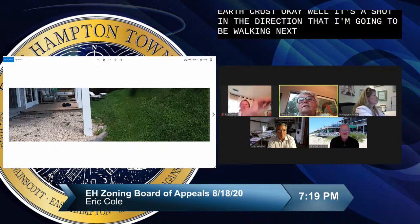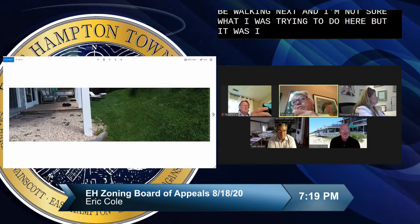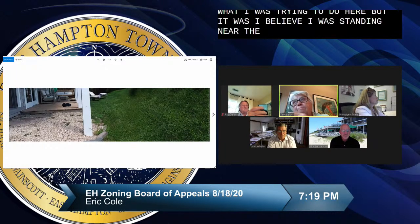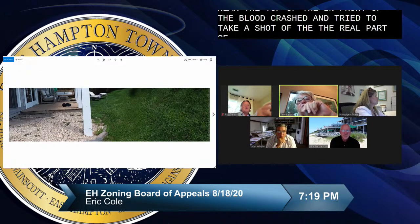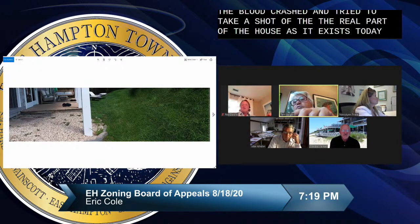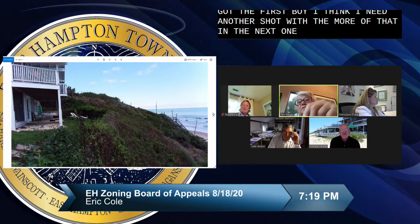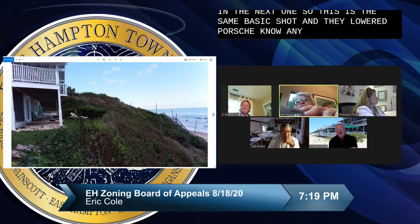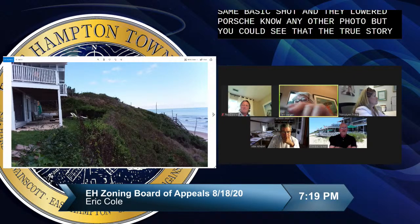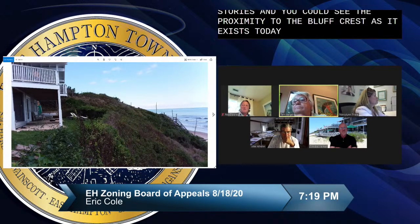Next. I'm not sure what I was trying to do here, but I believe I was standing near the top, in front of the bluff crest, trying to take a shot of the rear part of the house as it exists today. I got the first floor. I think there's another shot with more of that in the next one. So this is the same basic shot, and that's the lower portion that we had in the other photo, but you can see the 2 stories, and you can see its proximity to the bluff crest as it exists today.